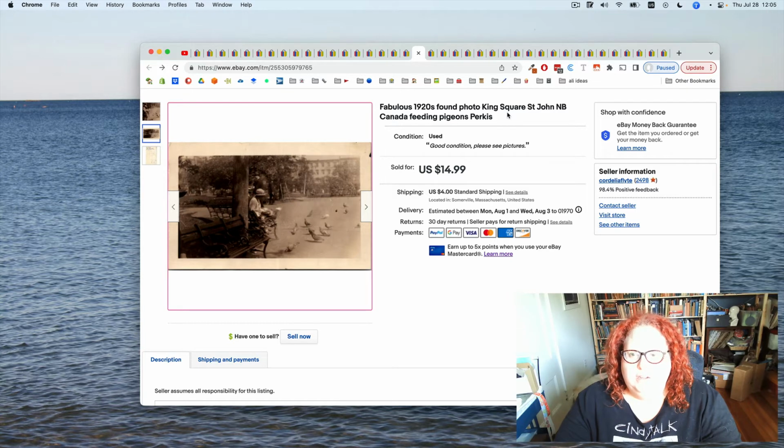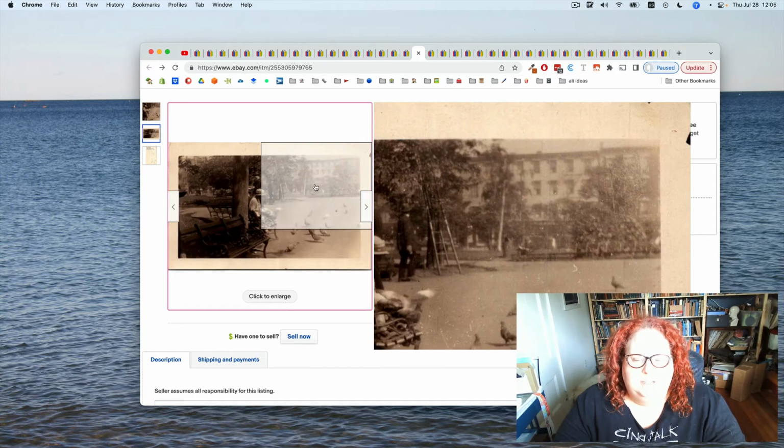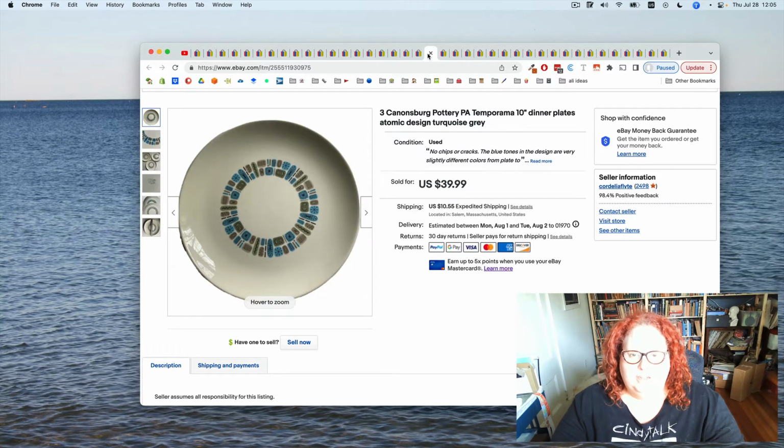King Square. I marketed this as a found photo, which is something I do when I find a really cool photo that's just slipped through the cracks of time and is interesting. I don't know if the person bought this just because they liked it aesthetically. It's just a snapshot from the 20s, that typical size. I don't know if they bought it because they like the photo, they like pigeons, they like this old view of King Square in St. John, New Brunswick, or the name Purkis meant something to them. I don't know why it sold, but it's an interesting tactic for selling old photos individually instead of in lots.